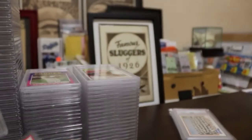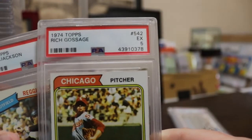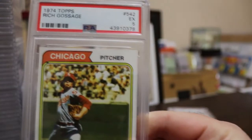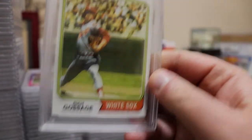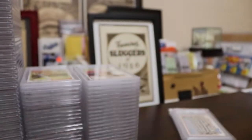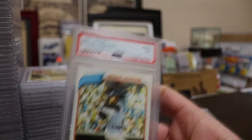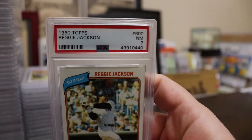Oh, you know what? I lied. I did have a 74 Topps card, but for some reason I got it mixed up with the 1980 Topps. Oh, that's so weird. I had a Rich Gossage, okay? So the Goose, PSA 5. Oh, that's so crazy. I didn't realize I had a 74 Topps card. Okay, I did have one. I totally fooled you guys. And in 1980 again, Reggie Jackson. So, not bad. PSA 7.